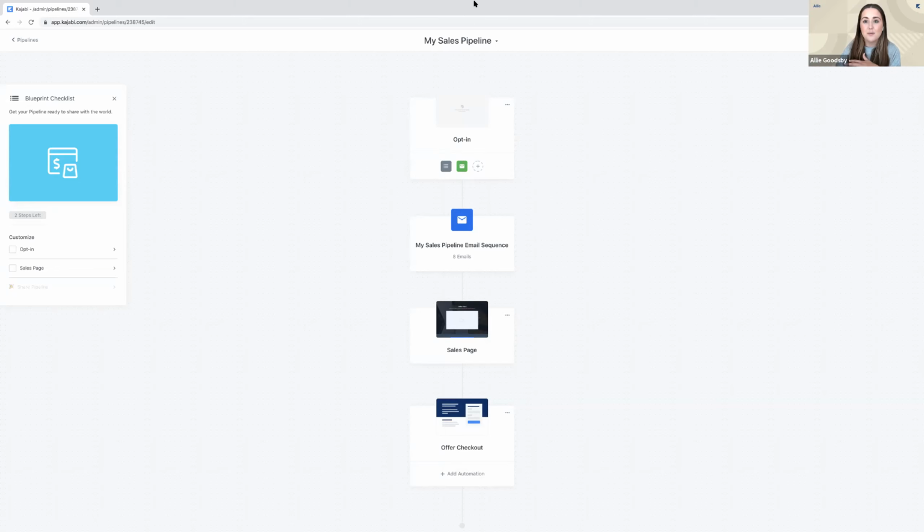And again, if you guys have any questions, please drop them in the Q&A or even in the chat and I'll answer them as we go. So to give you a high level overview of this sales pipeline, we have an opt-in page at the top. This is just our editor, so it clearly lays out for you what is happening. You have the opt-in page at the top. You have an email sequence of 8 emails. You have a sales page and then you have an offer checkout.